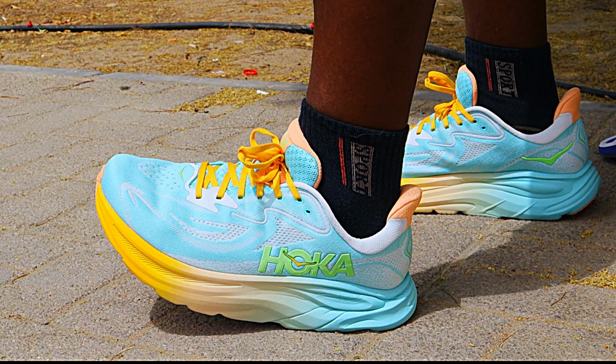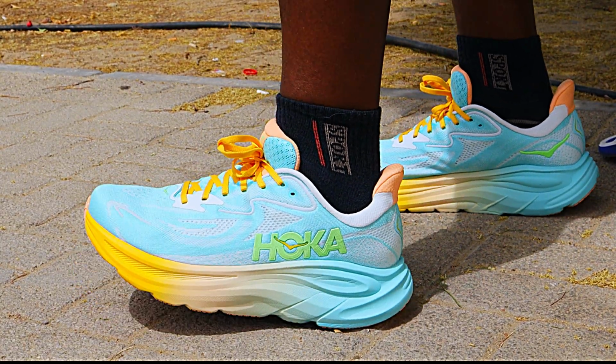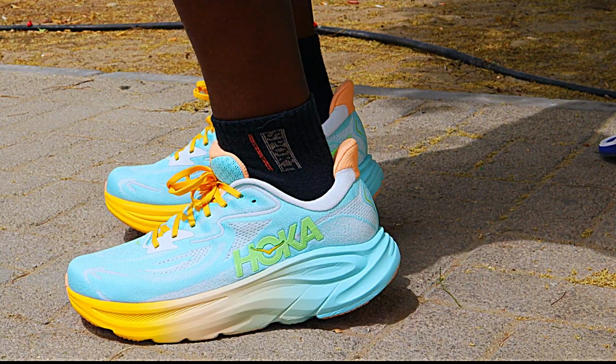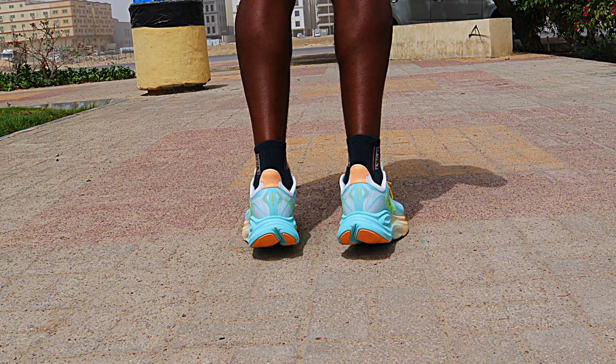The second part is the response. Though these are decent, it can be better. With a better response, the shoes are going to be even more fun to run in. And again, the stability can also be better. These shoes are not that stable.